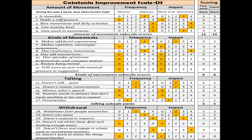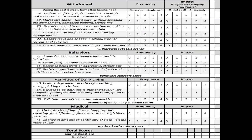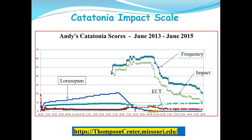We have movements, but they're specific questions. So it's helpful to not just ask an overriding question about movement, but to give examples. And parents were involved in picking out these questions and the wording as well. So we have 23 there, and then 32 questions overall. This scale is actually now computerized and goes out once a week to families, and they just fill it in totally online.